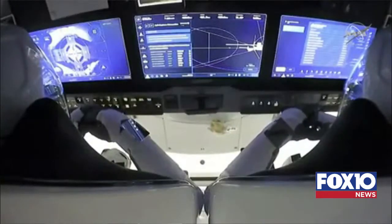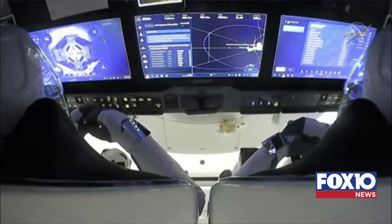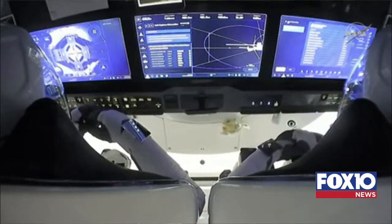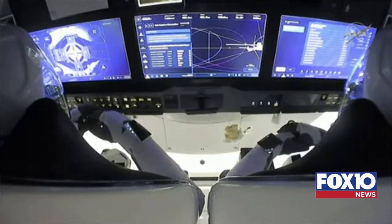As you heard that call out, soft capture is now complete. Next will be hard capture. This is where the pins will insert themselves into that docking adapter and create a hard lock. And we had that soft capture at 8.01 p.m. Pacific time, 11.01 p.m. Eastern time.